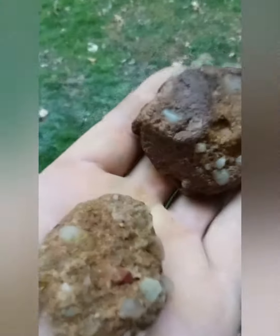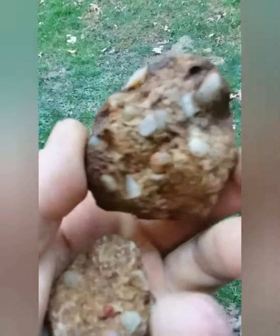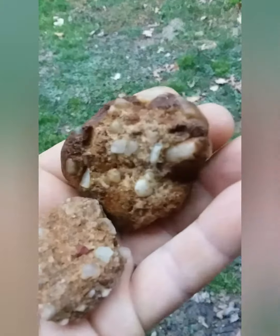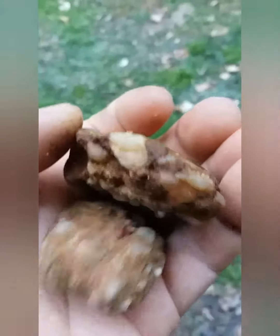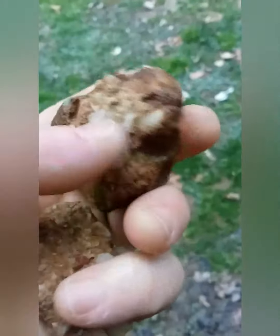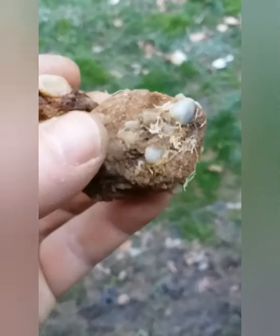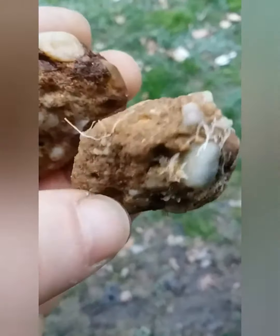Right here is a little bit of that conglomerate, and this is where my gold's been coming from. All these nice round washed quartz rocks tied up in this conglomerate. See all that nice quartz in there.